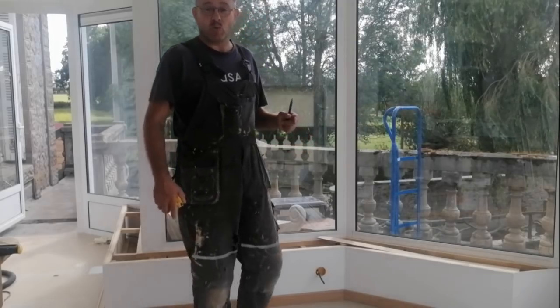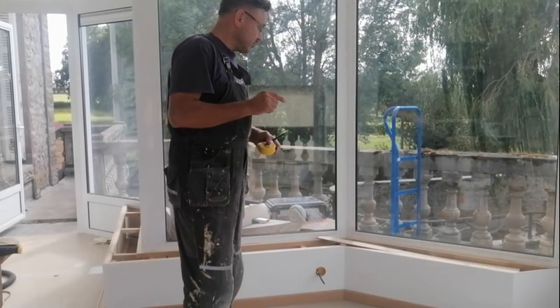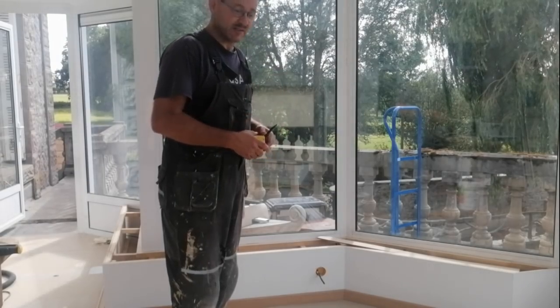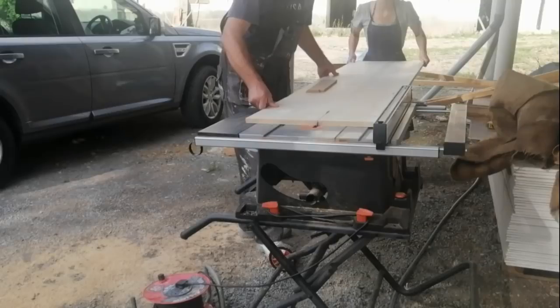So I've had to buy some pine board. And I'm just going to go and cut those down into 230mm lengths. And then I can then mitre them in.